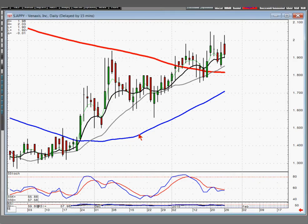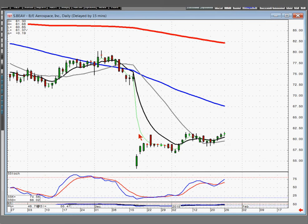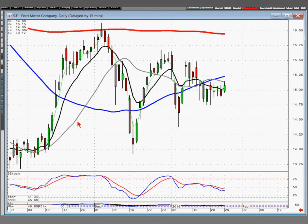All right, just a few more. Beeve. Slow curve. You could get ready to buy this one on positive trading with the anticipation that if it breaks out through here, it's going to go up at least to the 50. Ford Motor Company. It's getting to the end of the wedge. I'd rather buy it up here at 15.40 if it breaks out to the upside.